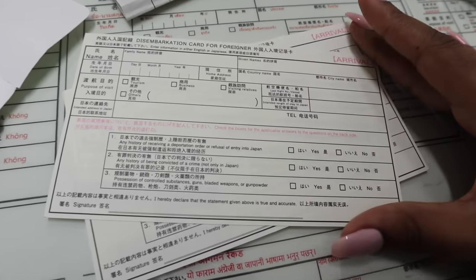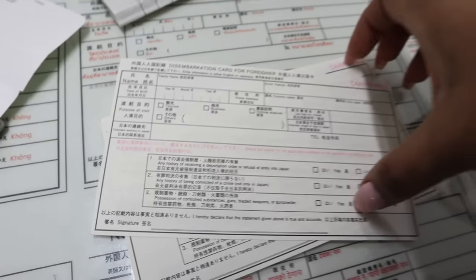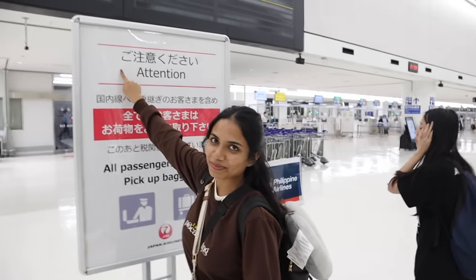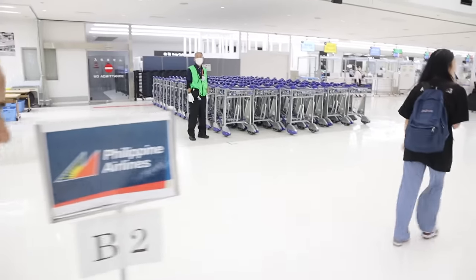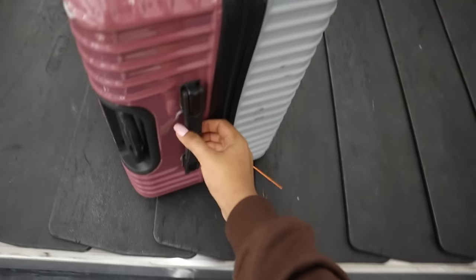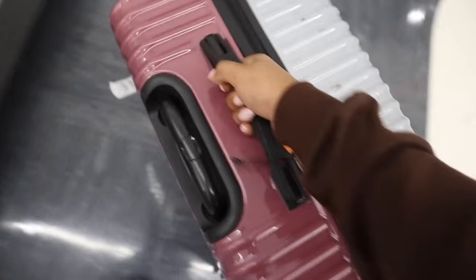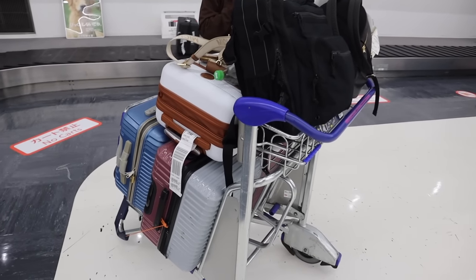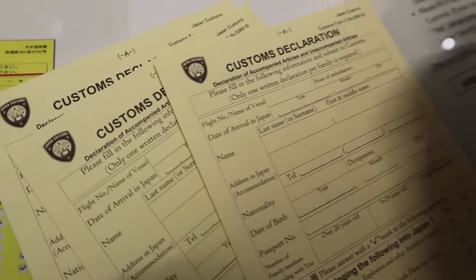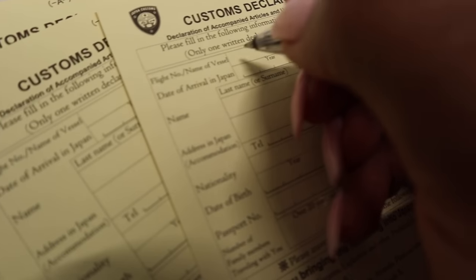Before immigration, we had to do this. This is the Japanese disembarkation card for foreigner. Ye bharna hai. B4. Okay, good learning. B4 pe belt pe luggage uthao. Jaise hi aayi, mera bag aa gaya. Immigration done, luggage done. Headed towards security check. Next step is customs declaration, not security.